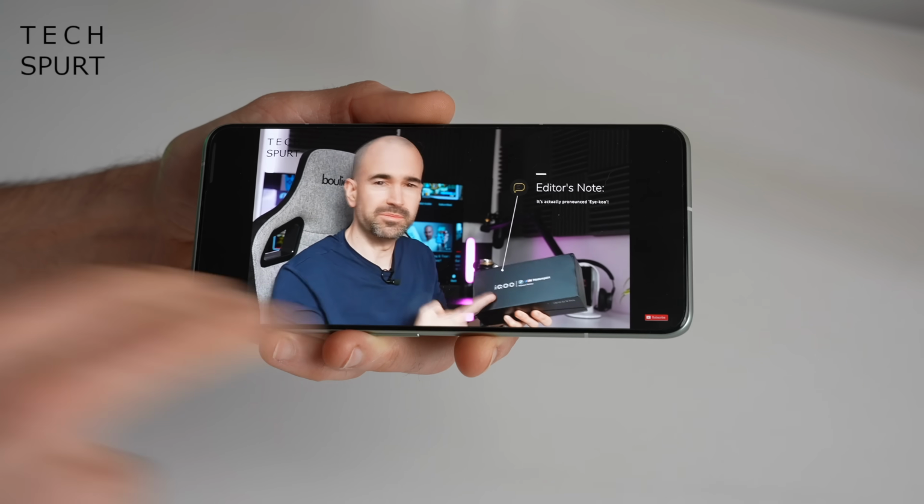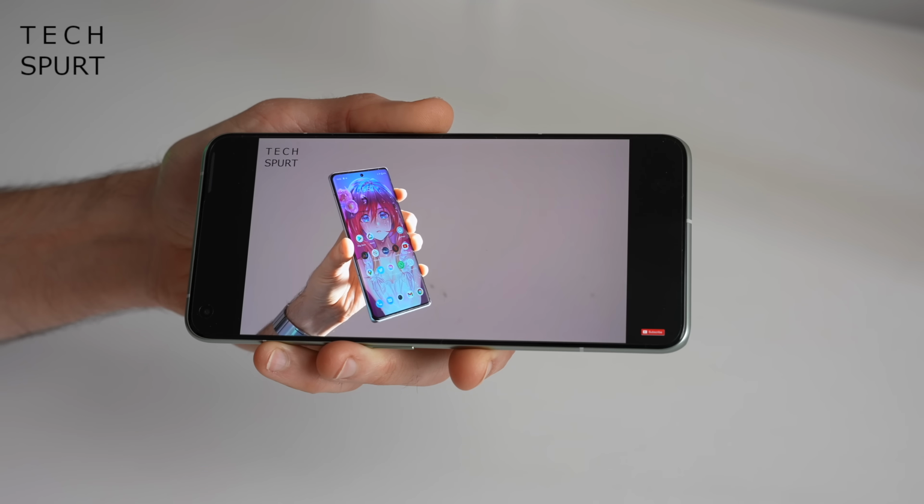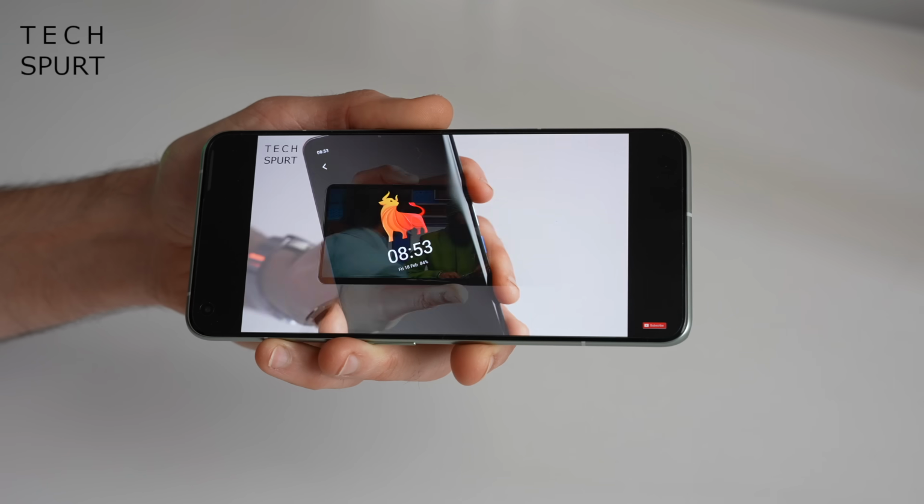Well, you've got a stereo speaker setup here on the Realme GT2 Pro, as you would expect from a more premium smartphone. So let's boost up the volume and see if it's actually any good.